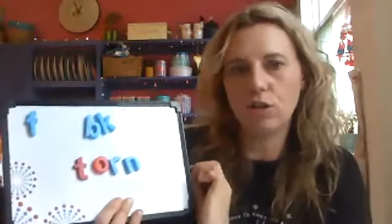Torn. Brilliant. Now I'm going to have a go at writing a sentence with one of my four words in. I'm going to count the words on my fingers first to see how many words I need. I'm going to write, I put the fork in the box. That's quite a long sentence. Let's count how many words that is. 1, 2, 3, 4, 5, 6, 7 words.